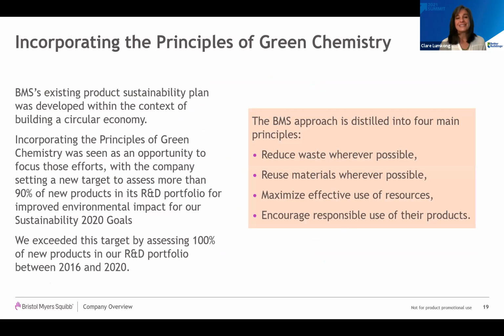So our R&D organization is committed to evaluating 90% of our new products in the new product portfolio using the green chemistry guidelines. And for BMS, that approach is distilled down into 4 main principles, which would be familiar in the waste field. It's reducing waste wherever possible, reusing materials wherever possible, maximizing the effective use of resources, and encouraging responsible use of the products. And we're happy to say that we exceeded the target by assessing 100% of our new products in our R&D portfolio between 2016 and 2020.